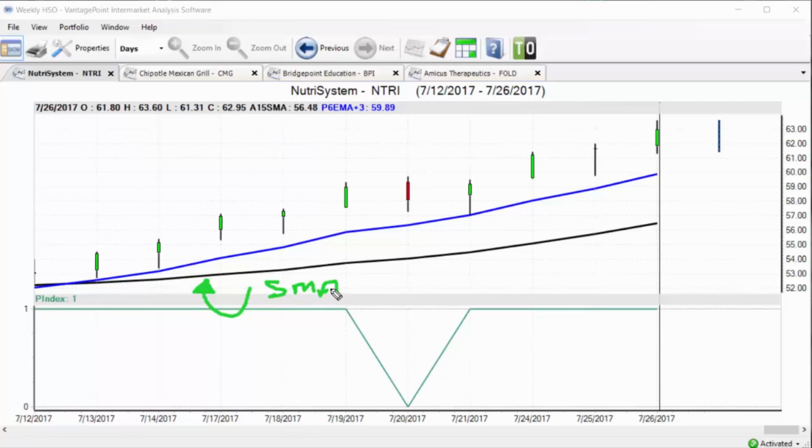What we really have is a comparison between that lagging indicator and this blue line, which is VantagePoint's proprietary predicted moving average generated via the artificial intelligence of the software. For that value to be plotted, VantagePoint is looking at a lot of disparate markets that can affect and influence the target market, in this case Nutri Systems that you're getting ready to trade. What we want to look for as traders is that situation where that blue line, the predicted moving average, crosses above the actual moving average, signaling that there's a new fresh trend in place.